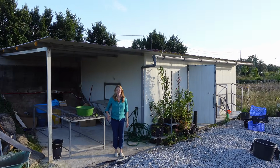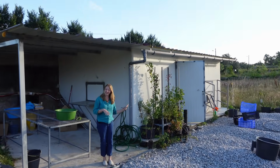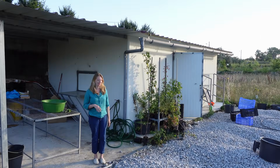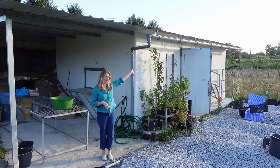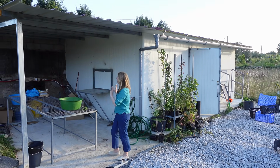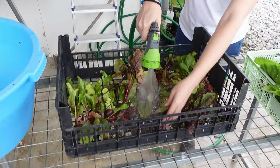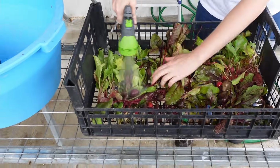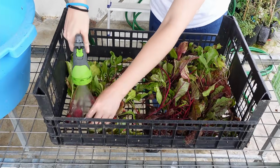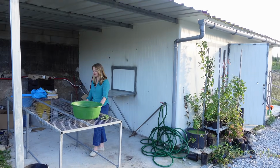So this is our main and only barn, actually. So we use it to store our tools, we use it to prep the boxes, and here we have our new addition this year, which is the washing station, which has been life-changing. It's really helped us.